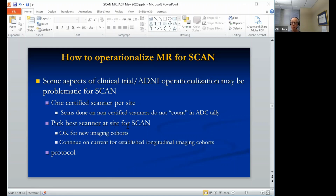A second thing is that for ADNI and for clinical trials, we try to pick the best scanner at each site to do the MR exams on. This seems like it would be helpful for ADCs who are newly starting up imaging programs and who may not be all that familiar with the quality and properties of different MR scanners. And this is something I think we could help sites with. Established sites who have established longitudinal imaging on their cohorts are probably not going to want to switch scanners.